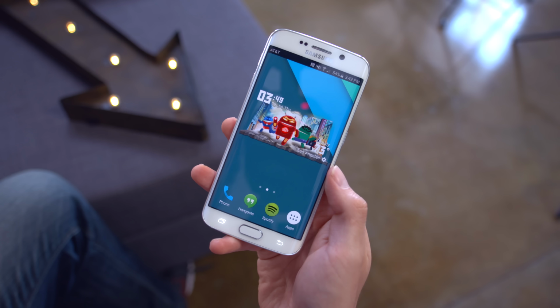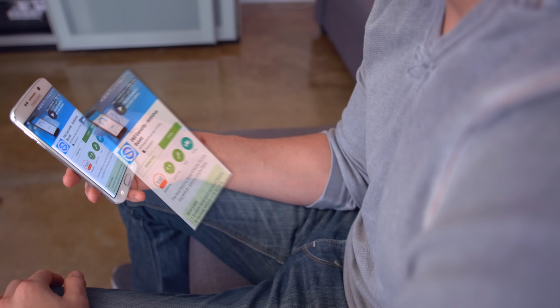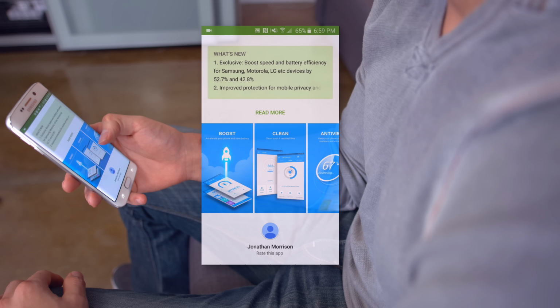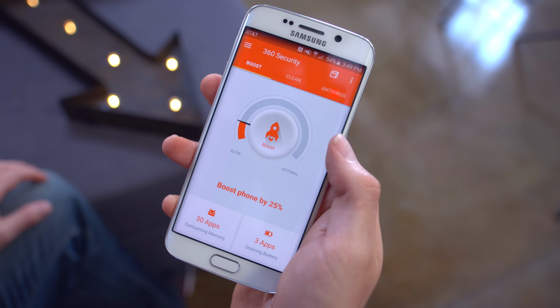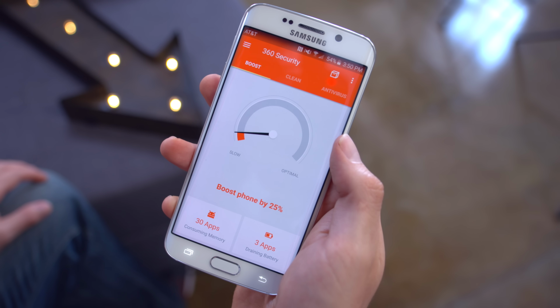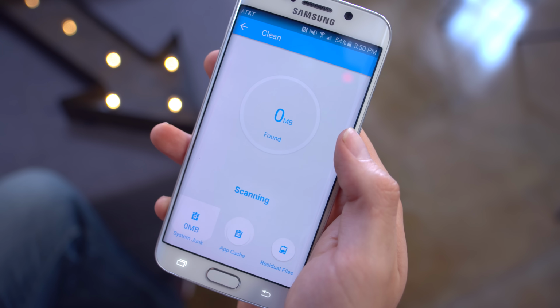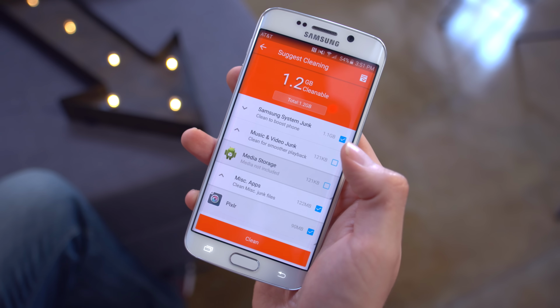Last up is 360 Security, which sandwiches optimization and antivirus into one convenient app. It's huge in the Play Store with over 100 million downloads, nearly 6 million reviews, and is currently the number one downloaded free tool. Now in terms of optimization, you have Boost, which shuts down unneeded background tasks, which frees up memory and in turn can extend battery life. You then have Clean, which allows you to free up application cache, and Junk Files, which frees up more space for files you actually want.